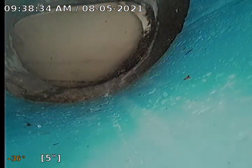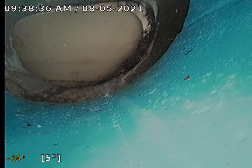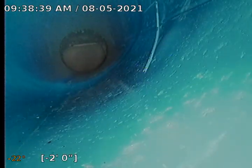We're going to pull back from the main here and get a look at the line. So there's the city main. Within a couple inches of that main is the start of our 6-inch diameter new flow cured-in-place pipe liner. So coming back from that point, we are in 6-inch diameter new flow pipe liner.